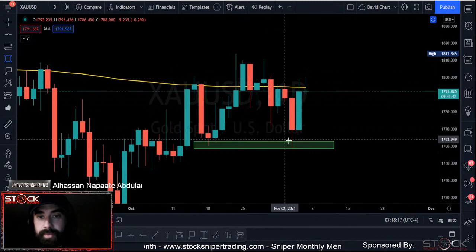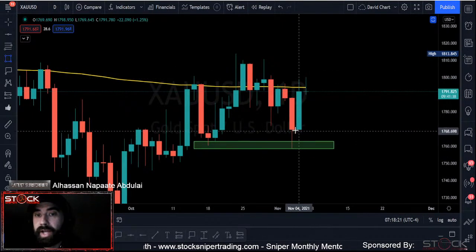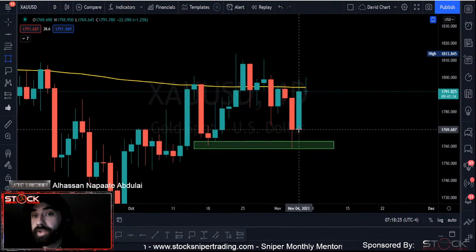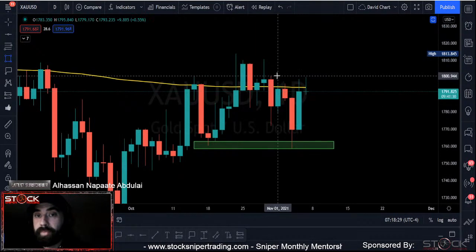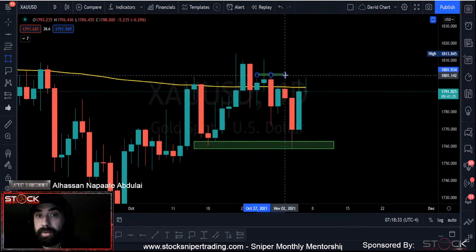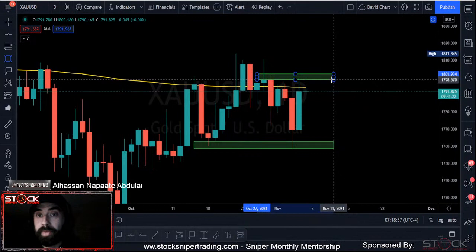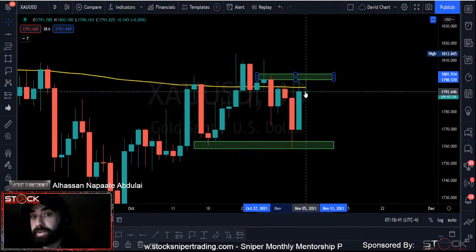You can see we made a bounce at 1760 and held support. The candle opened up parallel to the previous close, and we had an ignited candle here with no bottom wick. Very powerful candle. Now we're getting held resistance right above the 200, and we pushed right below it, and it's held so far.